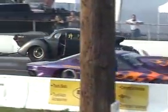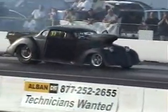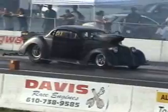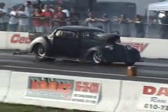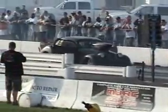Opposite him, we have Rich Shamlin. Rich Shamlin has a 1937 Chevy Coupe running a 737. This motor is not a slouch either. This motor was a Milt Decker motor. So, you know, this thing is making some serious power as well. Anyway, Rich happens as we go on.